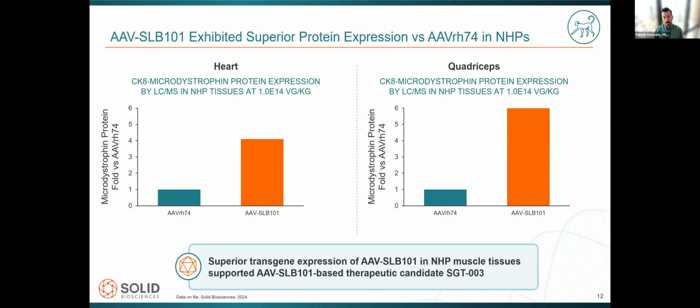With that, we also wanted to make a comparison. If we're really looking at this program and want to understand how it compares to other first generation approaches that are out there right now, we want to not just look at AAV9, but look at other capsids. And so here was a study that we did comparing our SLB101 to RH74. RH74, in that clade E, is similar to an AAV8 as well. What we can see is when we administer the equivalent systemic dose of an actual microdystrophin construct with either the delivery vehicle of RH74 or SLB101, we have multiple fold higher levels of actual microdystrophin protein expression with the SLB101 rather than the RH74.